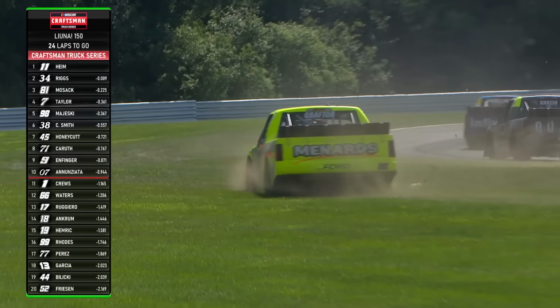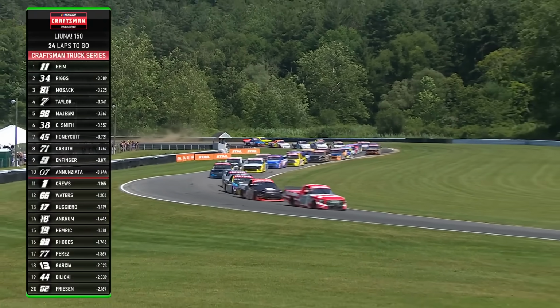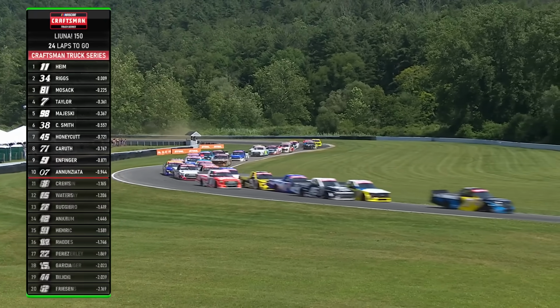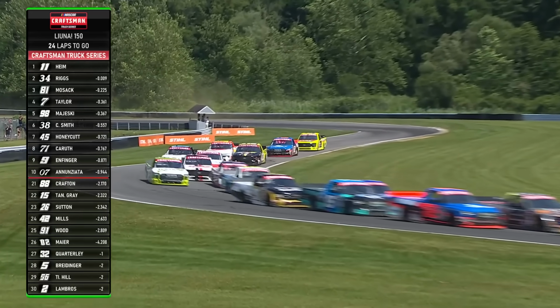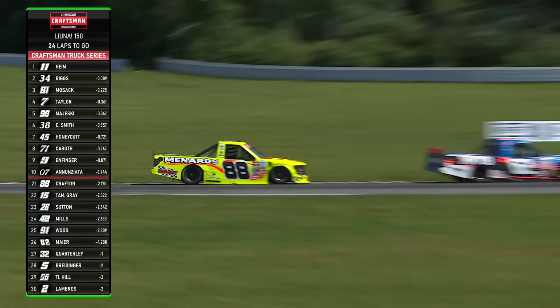Straight through the grass. Do we stay green here? He's able to keep it straight. Corey Heim with the advantage, back to the lead. He worked all day long to make his way inside the top 20 and just saw how hard it was to pass. Now Craftsman is all the way back to last. That's gotta hurt.